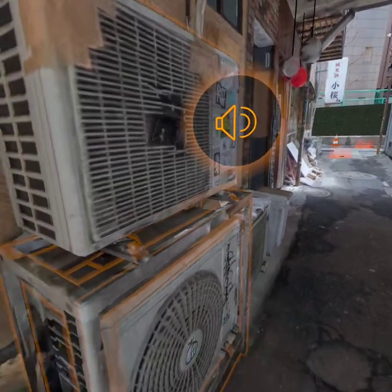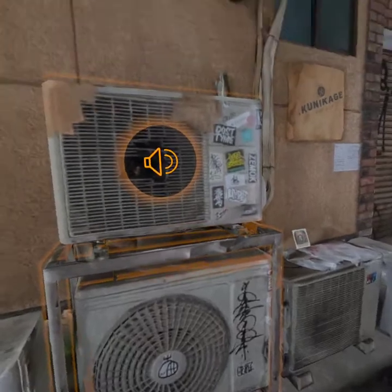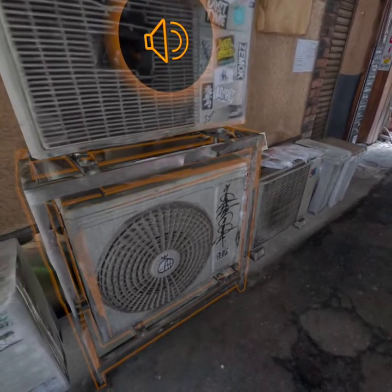They are all over the facades. Air coolers are an iconic image of Tokyo. They create a postmodern suburban vibe that contrasts with the traditional architecture.